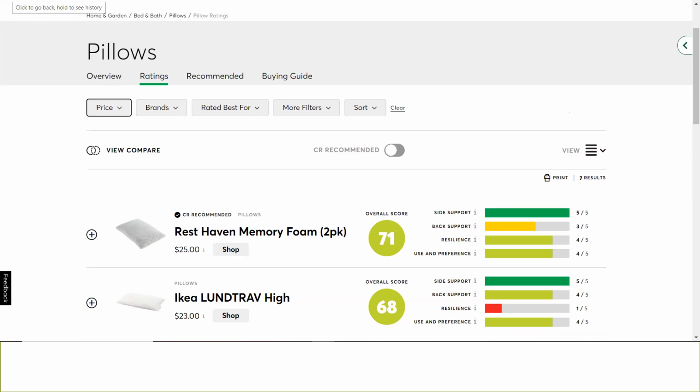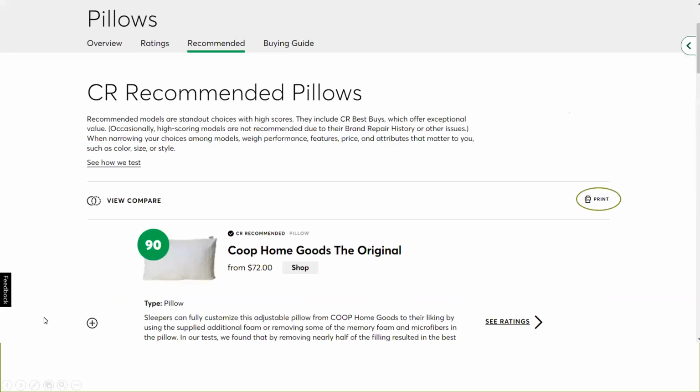The next category from the header is recommended. So these are the top rated items that Consumer Reports actually recommends are the best. And you can print this page again. I have that highlighted in green. So you can just print off whatever those are.